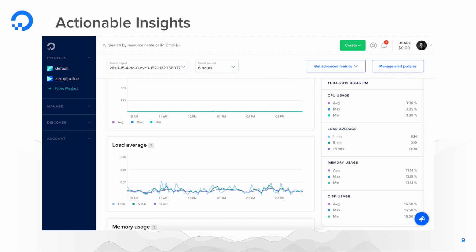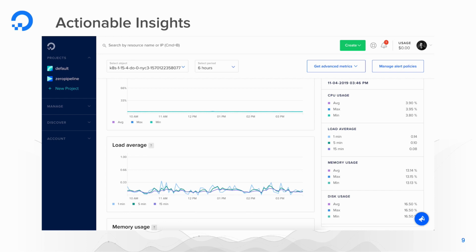So this is great because you can actually break down the insights from the entire cluster. Then you can do per node pool or per worker as well. So you get granular insight into what's happening. And we also have advanced metrics, which will allow you to see actual specific things that are happening within Kubernetes itself, instead of just the workers that make up the cluster.